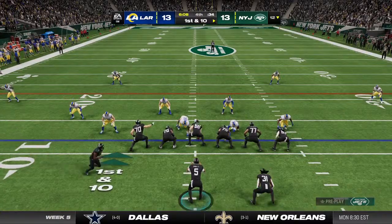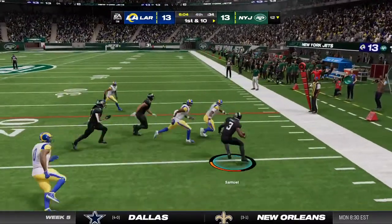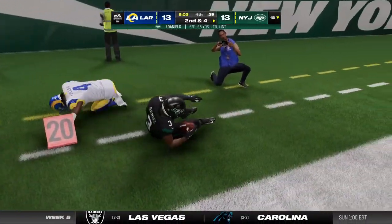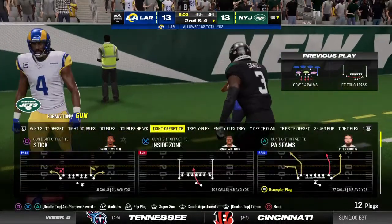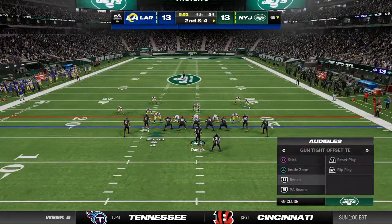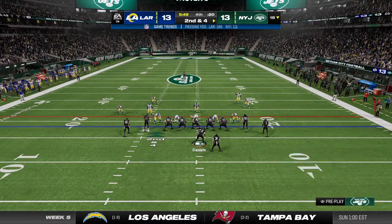Samuel going to go in motion right. He'll get an opportunity with it on the touch pass. And out of bounds across the 15-yard line. And a lot of times these plays, they either go for nothing or they go for big yardage. And here, they got to the outside, turned it upfield, and ended up getting a nice little gain out of it.